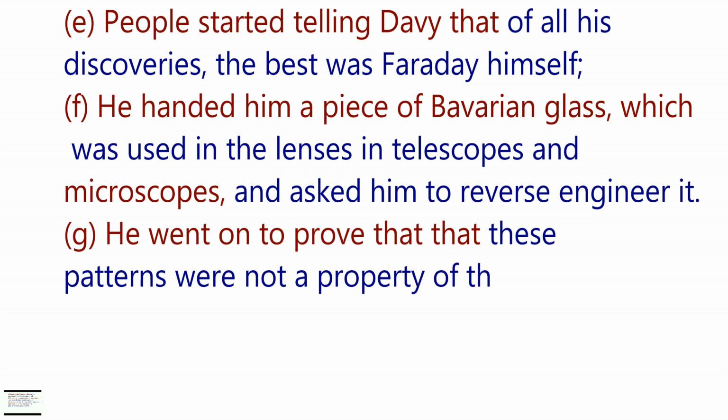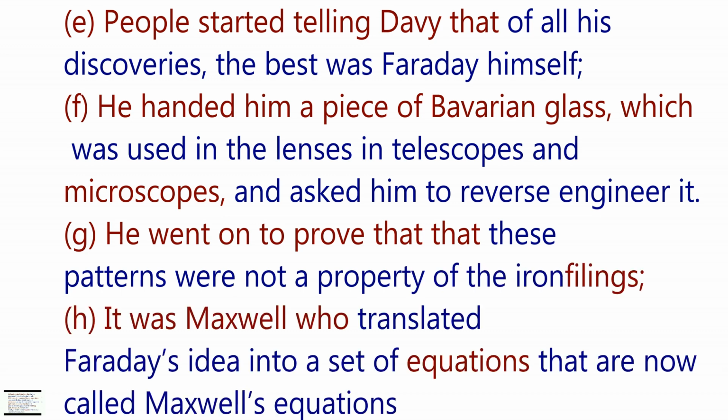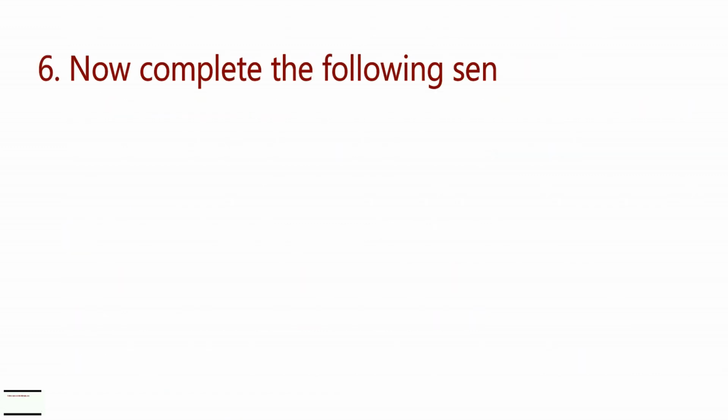He handed him a piece of Bavarian glass, which was used in lenses, telescopes and microscopes, and asked him to reverse engineer it. He went on to prove that these patterns were not a property of iron filings.